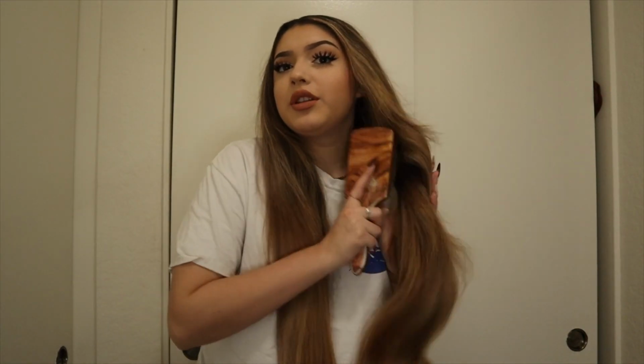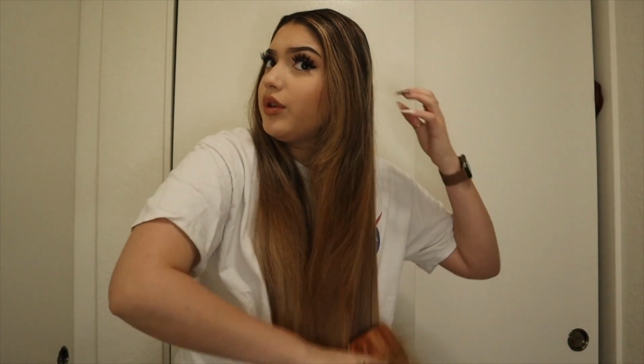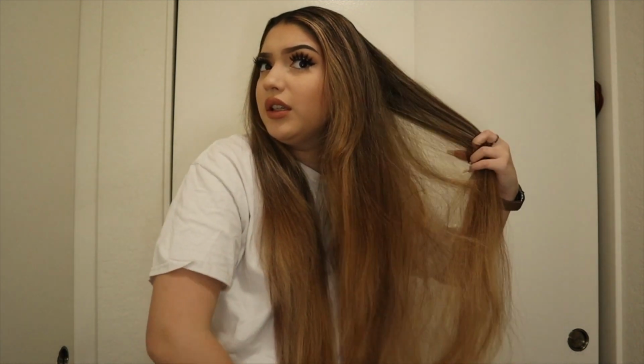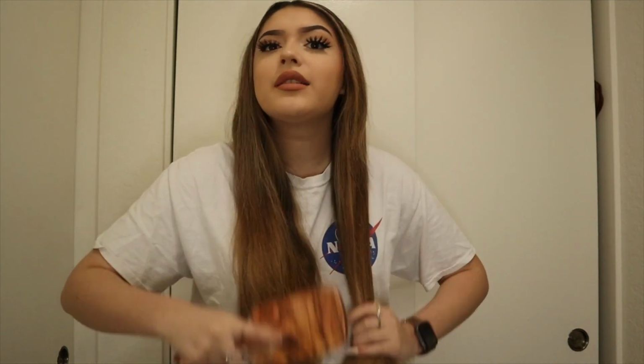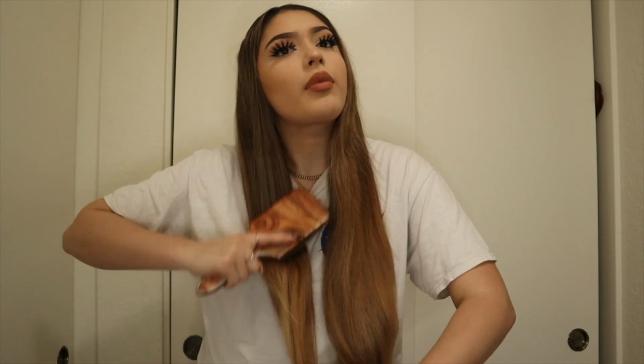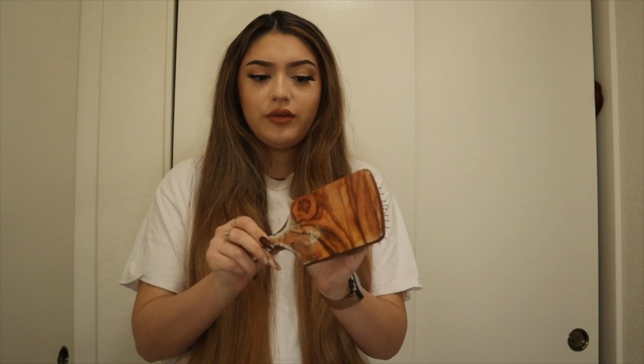Okay, so the first step is just to make sure that there's no knots in your hair. Just brush it all out, making sure that there's no knots, because that's the last thing that we want. And now my favorite brush, let me take off this hair so I don't embarrass myself.